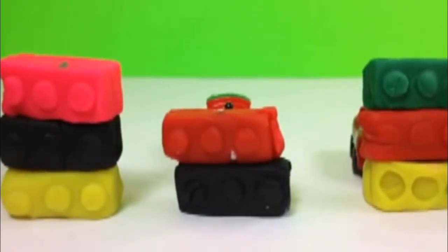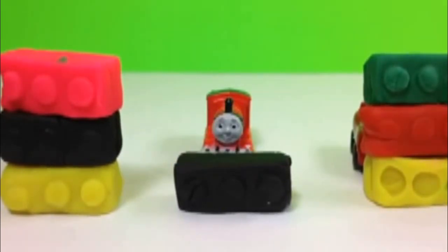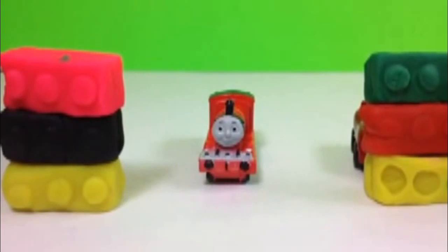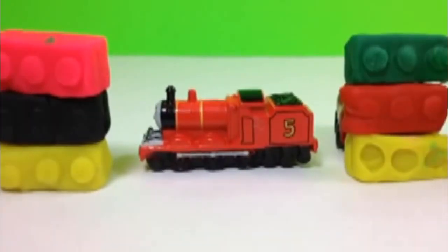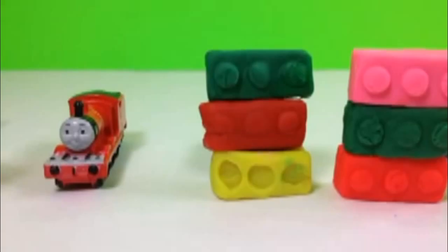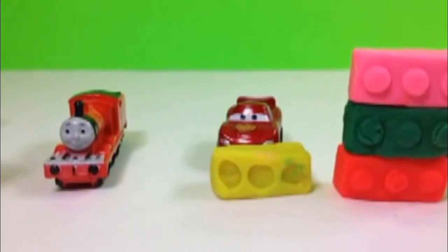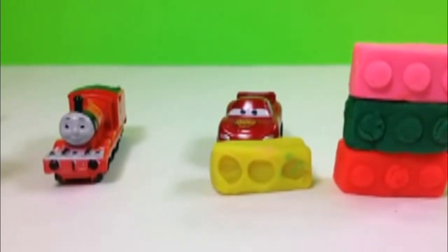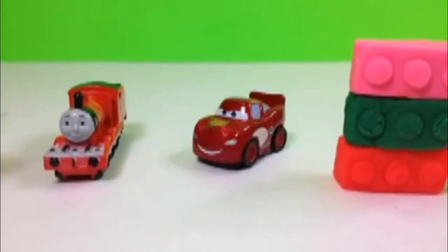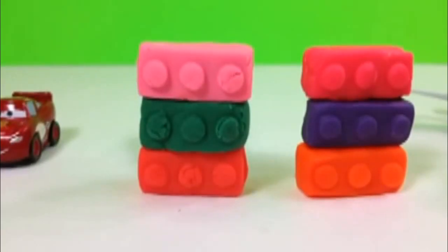You can see the top part, can you guess? And it's the same color. It is James, number 5 engine of Sodor Island. James is a tender engine. Here you can see Disney Cars character, Lightning McQueen. Let's see our next surprise.